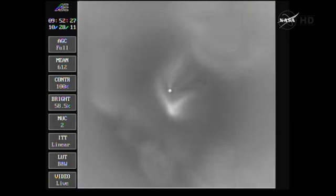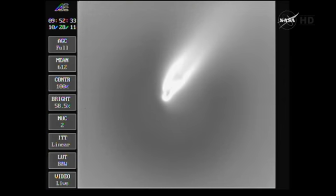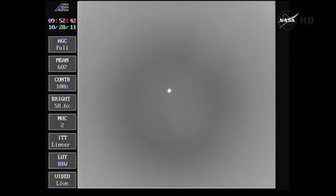We have MECO standing by for VICO. And we have VICO, the verniers have cut off, standing by for 1-2 stage step. And we have stage separation. We have ignition on the second stage.